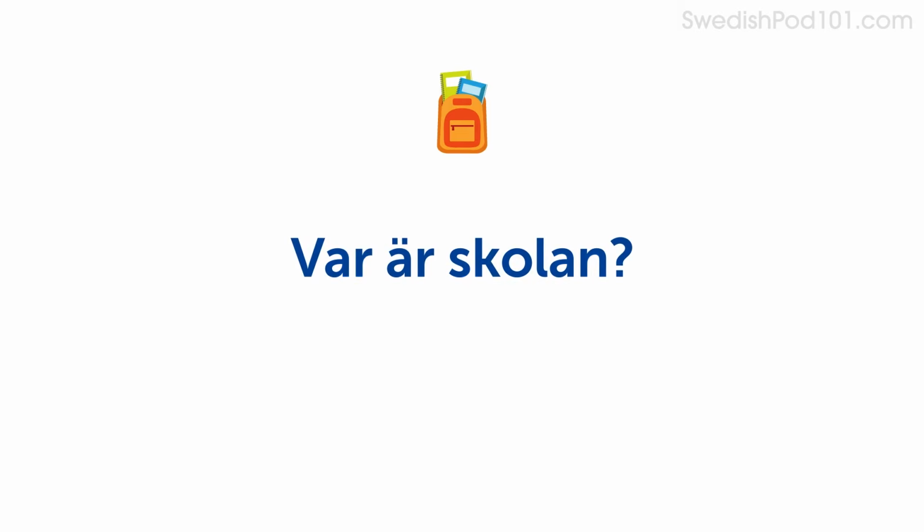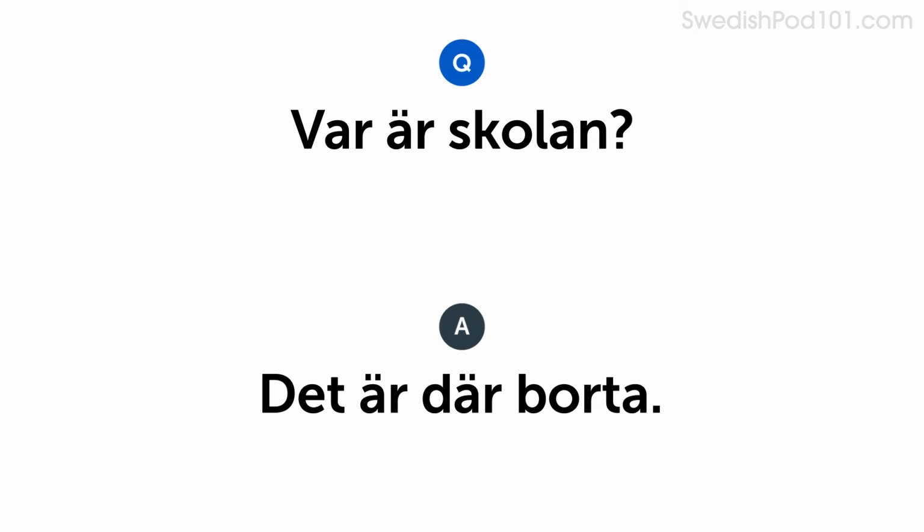Var är skolan? Now ask where the school is and answer saying the school is over there. Var är skolan? Det är där borta.